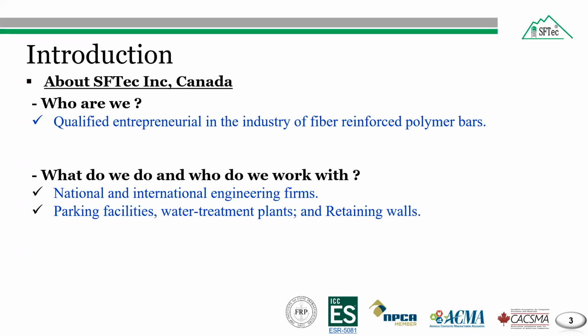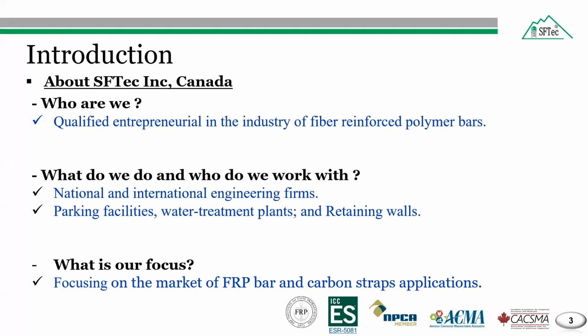Our main focus is parking facilities, garages, water treatment plants, and retaining walls. However, we have been involved with different projects, including bridges, tower communications, bases, basically almost everything. Our primary goal is to focus on the applications of glass fiber bars and carbon straps, aiming to raise awareness of FRP solutions as alternatives to steel on the market.